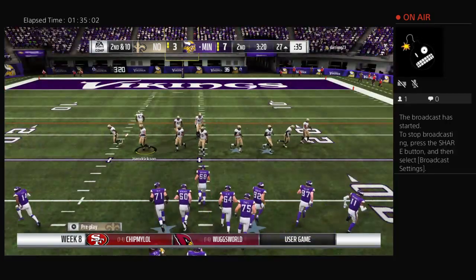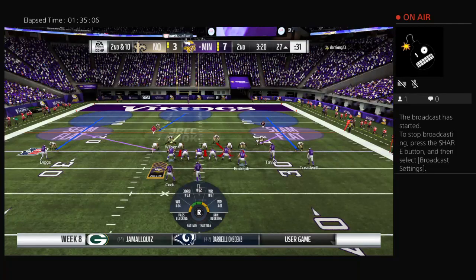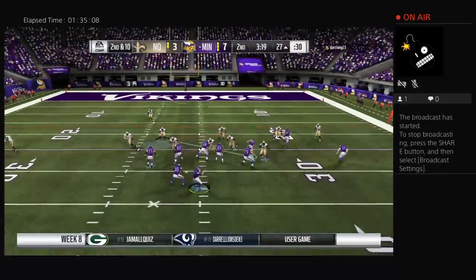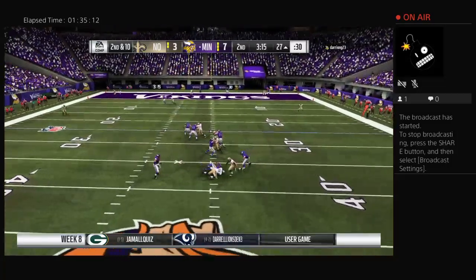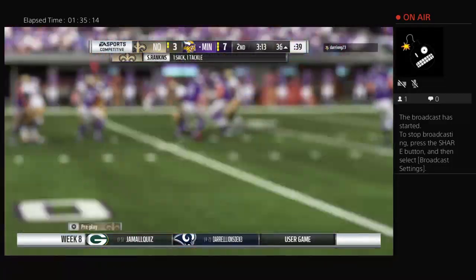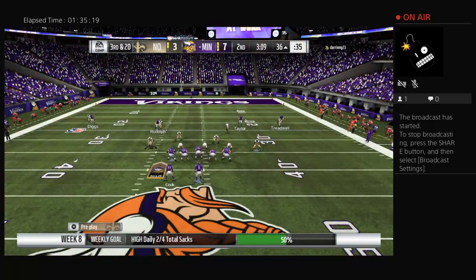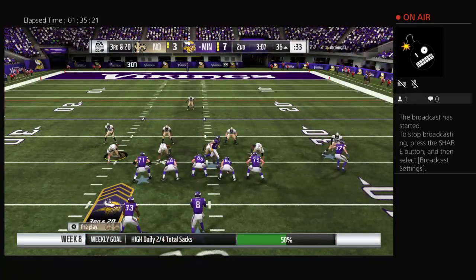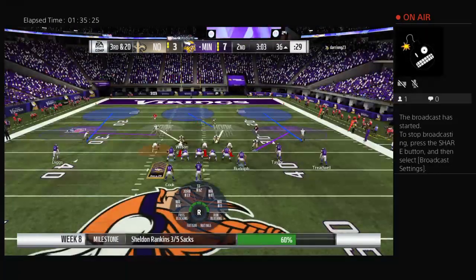Well, Ray, seen him catch a few passes out of the backfield in the 1st half, unable to connect on that one. Certainly seems like getting him the ball out of the passing game, though, is part of their game plan. It certainly is because he catches it well. Nowhere to turn here, and he's going to go down back at about the 37-yard line. Sheldon Rankins forcing his way through there to drop him for a loss of a good 10 yards.